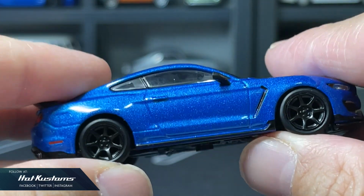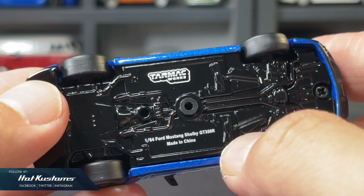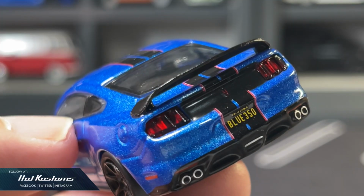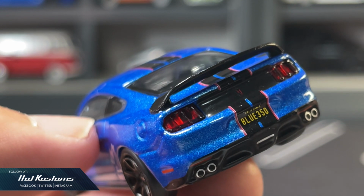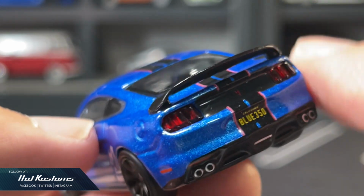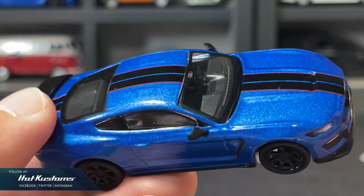No suspension for the Mustang, with a metal base which makes the casting look very solid. I'm very delighted the rubber wheel set rolls extremely well. I really like the details, especially the rear lights, and also the workmanship for this GLOBAL64 casting. Overall, I'm very excited about this Mustang.